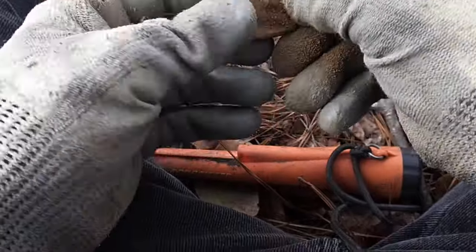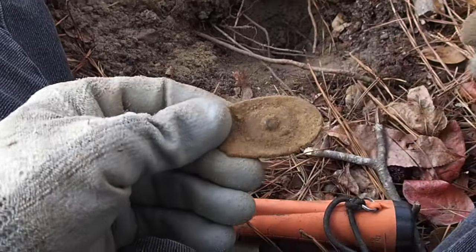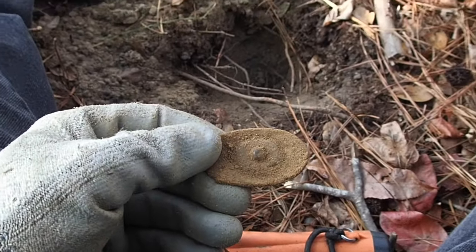So anyway, the leather's kind of rotted off right there, but it's kind of a cool artifact right now, so we'll have to clean it up and take a look at it anyway. We're going to keep looking in this area.